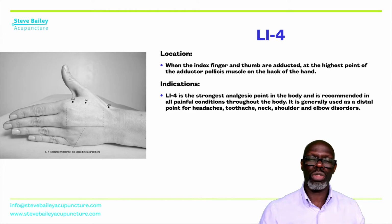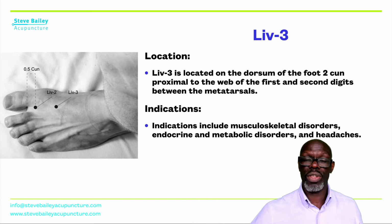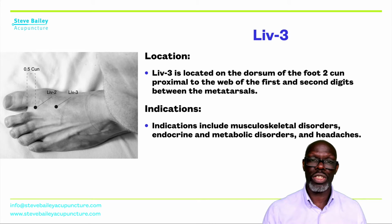Now that point should be combined with liver 3. If you notice where liver 3 is, between the first and second digit, about 2 centimeters proximal to the web space, you can stimulate into there and you're going to get a similar type of sensation in that region. What you want to do is stimulate deep into there, where you're going to get a dull, funny type of ache into that region.